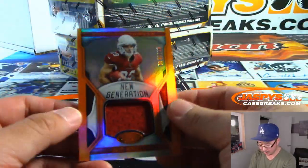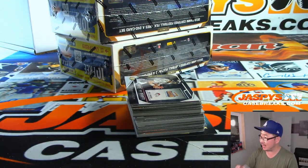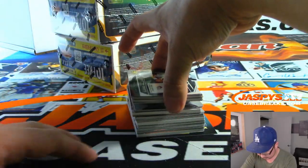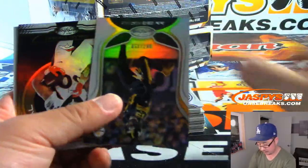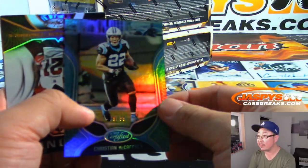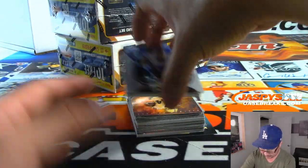We got more. Andy Isabella, $2.13 out of $2.99. Another one for Rick Barker. Juju Smith-Schuster, Christian McCaffrey to $35.